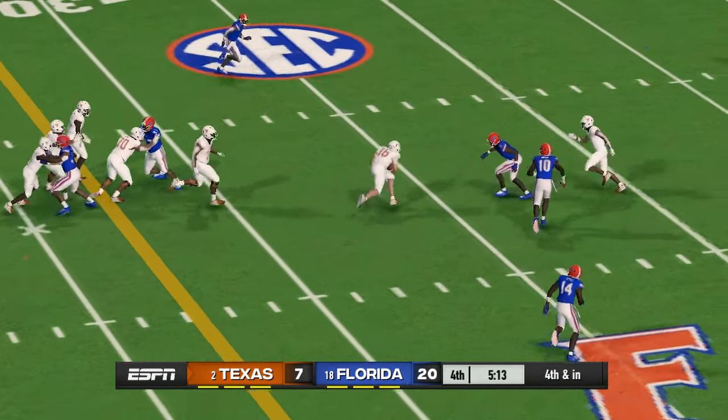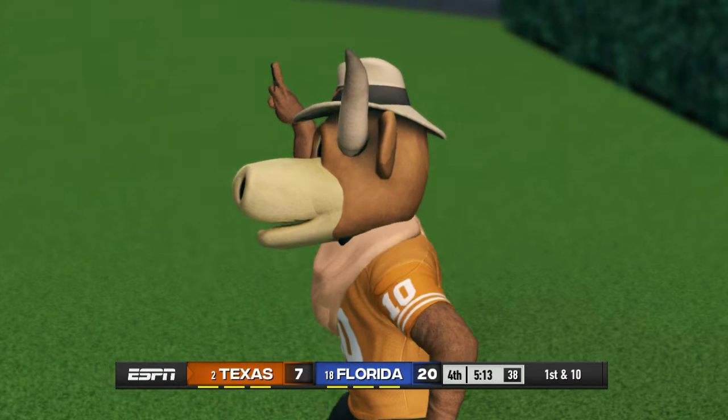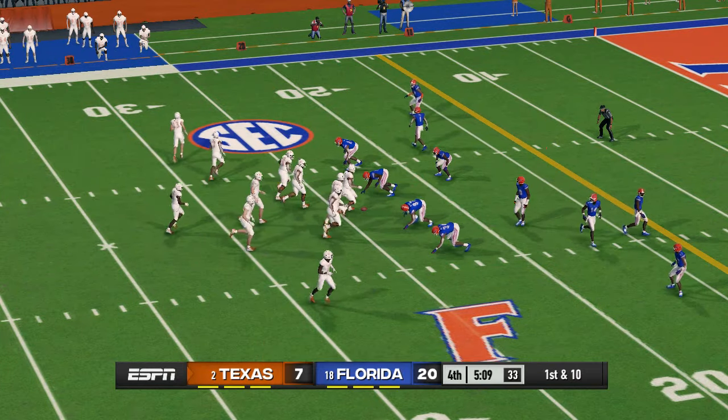Play action here. He's going to scramble. Slides down to the ground. And that's their 3rd first down of the drive. The defense needs to figure out a way to stop them, or else they're going to have no problem putting points on the board. This is the 9th play of this drive.